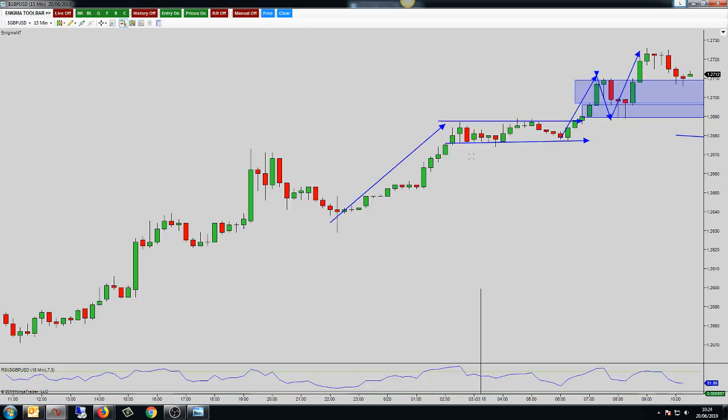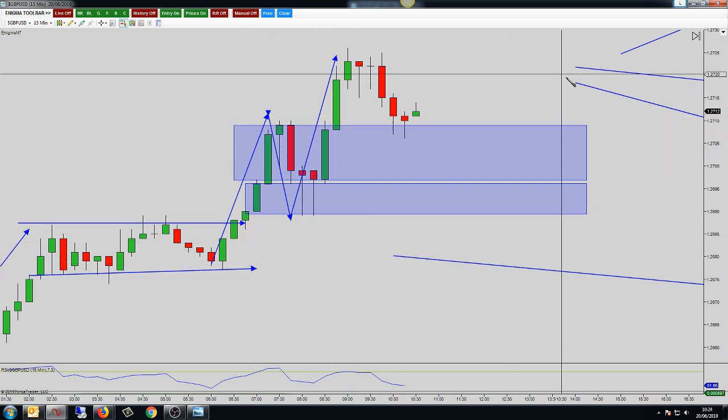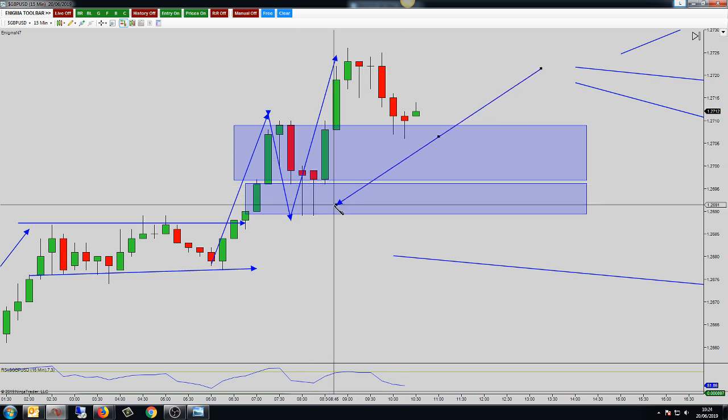I am going to drop down to the 15, and we're then simply going to wait for second chance entry guys, which is going to be a higher high, higher close candle, or last chance entry. We're going to be looking for one of our 2 rotation patterns, double bottom or head and shoulders.